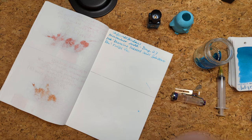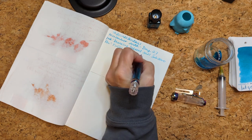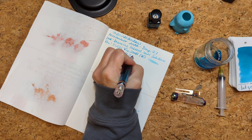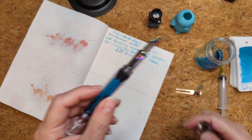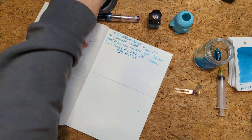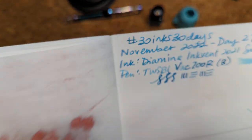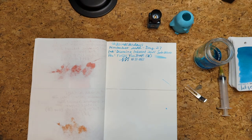I forced some out. Let's see. Yeah. X700R. I only have one, so I'm not going to write iris. Broad nib. This is like the best of my TWSBIs as far as writing experience goes. Just really great. Perhaps not surprising, biggest nib. We know I like chonkers. You can see some shimmer up here, but I expect to get more once we're actually writing with the ink that's in the barrel. Oops. Now we got a splat.